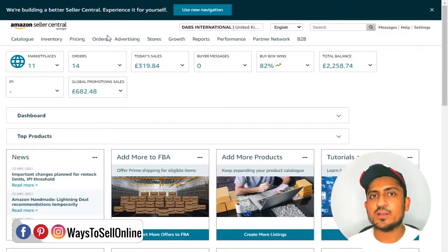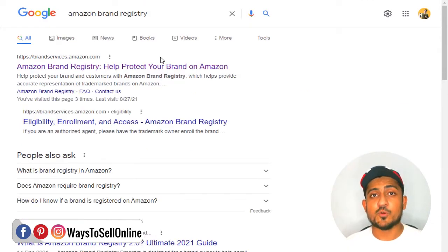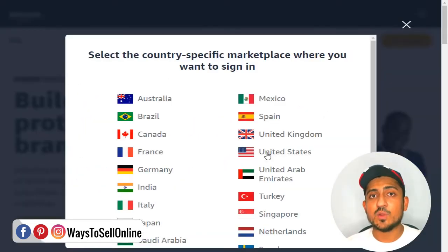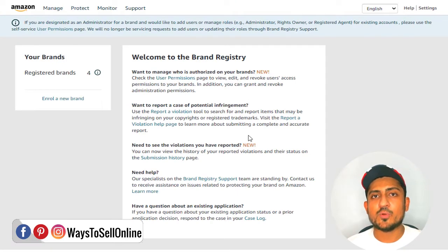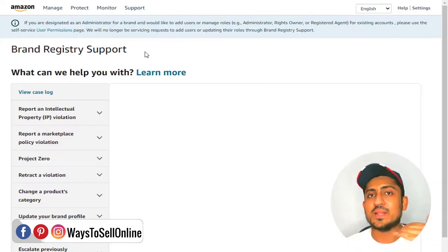So as you are a brand registered seller now, you have to go to Google and type Amazon brand registry. From there, you have to click on the first link, brandservices.amazon.com, where you have filed your brand registry. From there, you have to click on sign in, and then select your country. I am selecting UK now, but you can select US or anywhere you are. After logging into your brand registry account, you can see that I am having 4 registered brands. From the upper tab, you have to click on support and then click on contact brand support. That is the place where you can talk to the brand registry technical team.